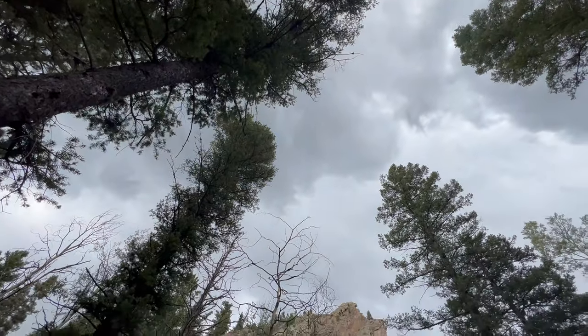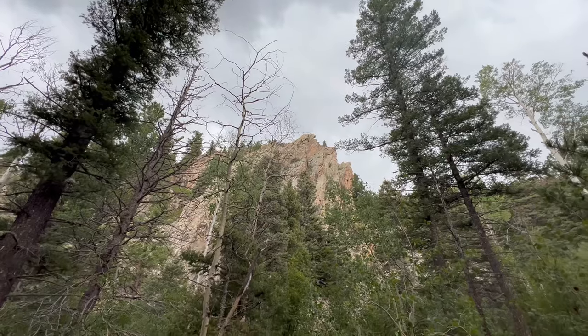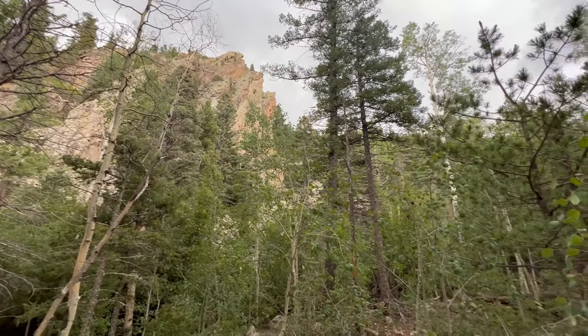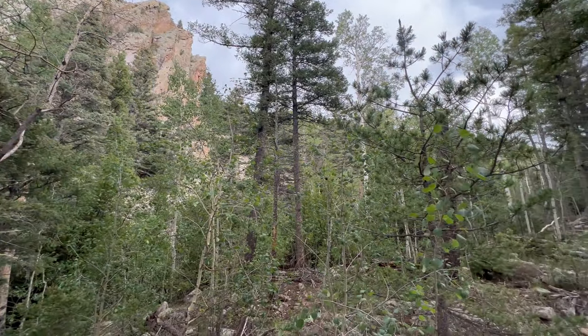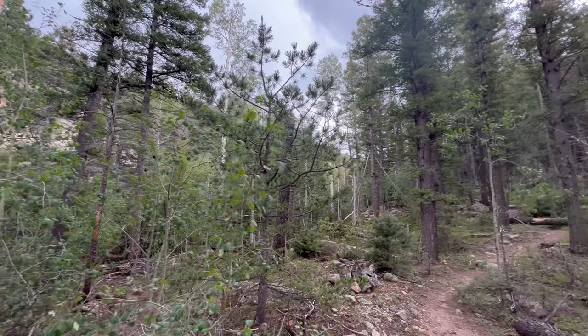Yeah. We got some thunderclouds here. It started raining just a little bit. Some thunders rumbling. But as Heather and I are both very much alike, we like to keep going. What's around the next bend? Let's go see.